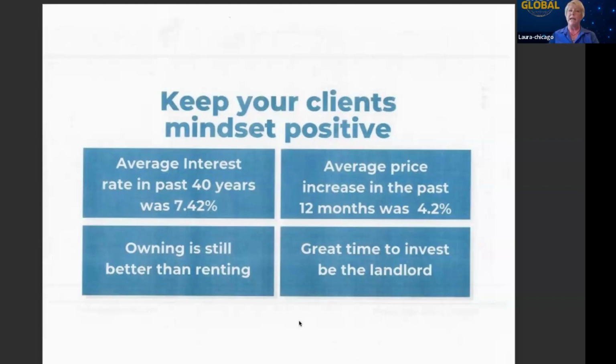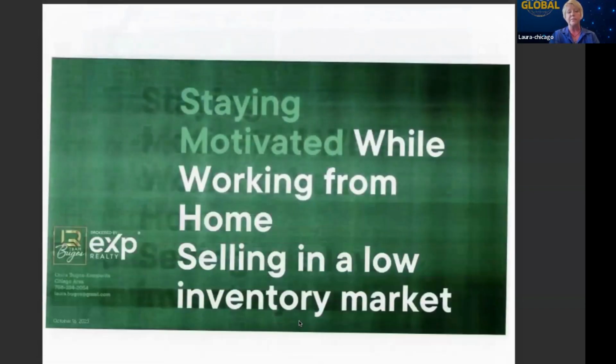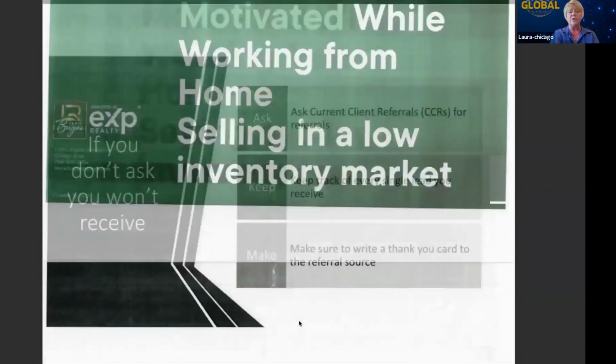But maybe they want to be a landlord, maybe hold a seminar for investors. That would be something you could do. Okay, so staying motivated while working from home, because most of us are, and selling in a low inventory market.